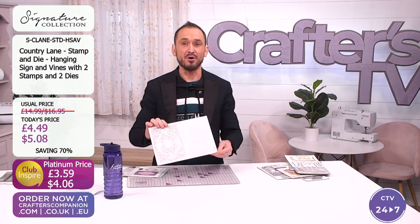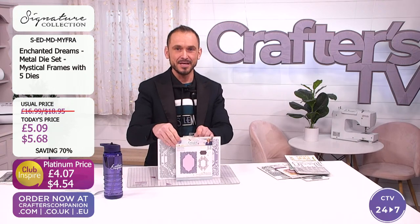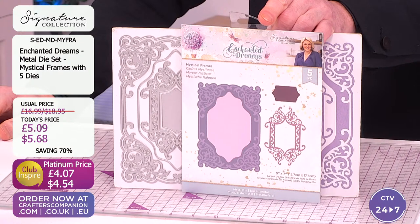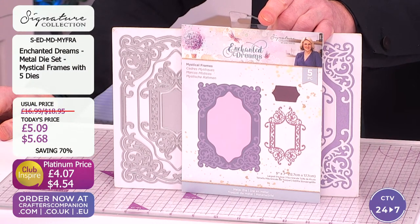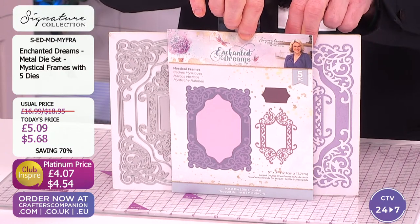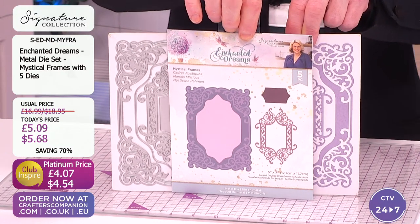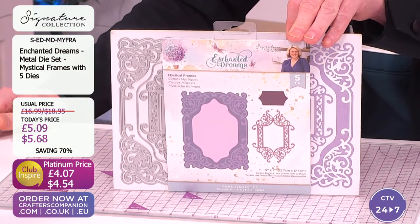We're going from one Sarah's Signature to another. If they're not already bonkers, this is bonkers. Bonkers. Enchanted Dreams. Now, this is giving you a five die set here. From Sarah's Signature, Enchanted Dreams, you were £16.99 or $18.95. You are now £5.09 or $5.68. Saving of 70% there, Ben.